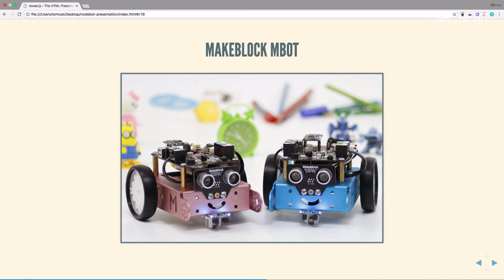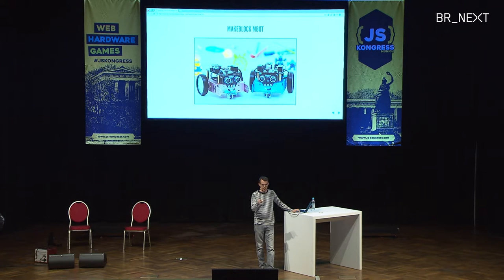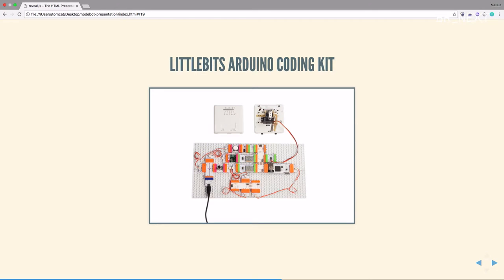Or you can buy a finished product from Makeblock, for example. This one is a JavaScript robot. It's pretty cool for kids. So if you have a 12-year-old kid, they can build that in 15 minutes and program it with JavaScript through Bluetooth. Or if you want kids to play around that are a bit younger, maybe 8 or 10 years old, you can use littleBits, and they have an Arduino bit, and from there you can access it with JavaScript, with Johnny-Five.